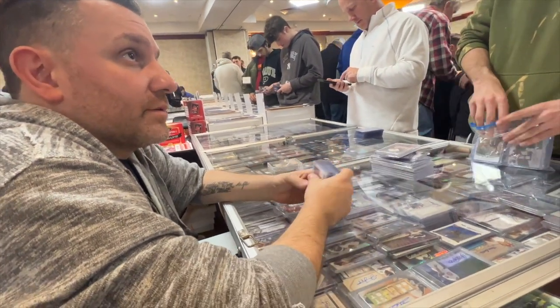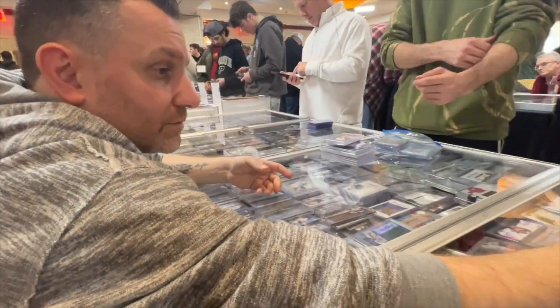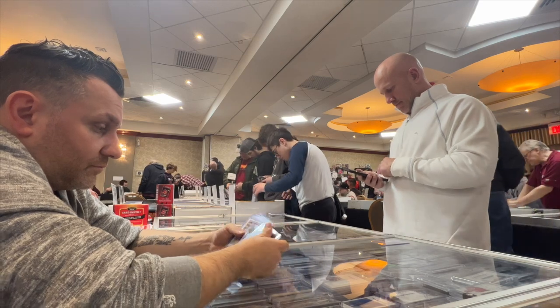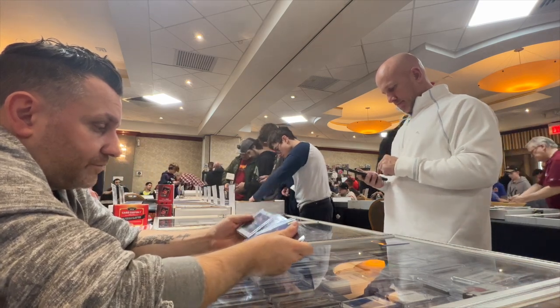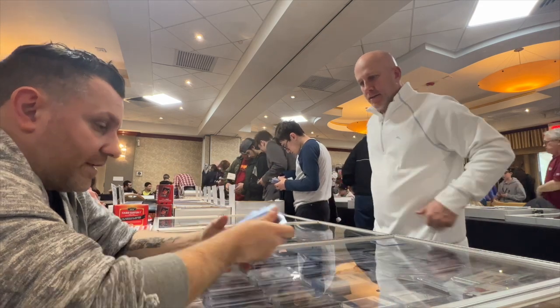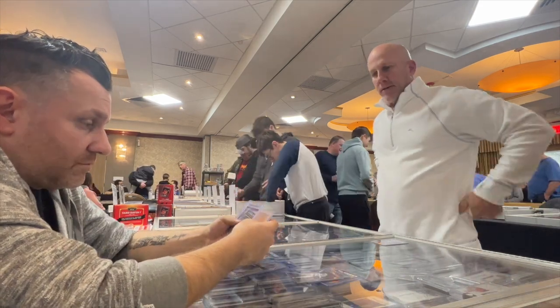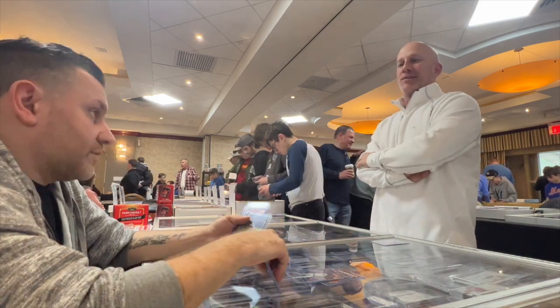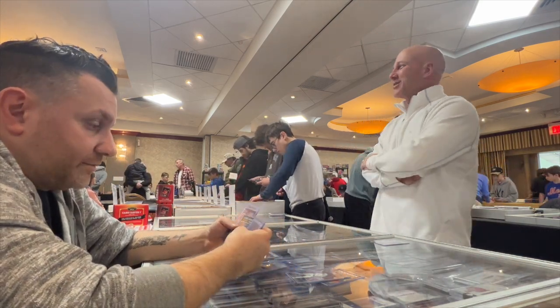$100. Yeah. Big, okay. That was the one I think you probably should. Yeah, yeah. I don't even know who this guy is. He's not even in like the top 30. No, it's a gold. Nice, yeah. It's a cool card.